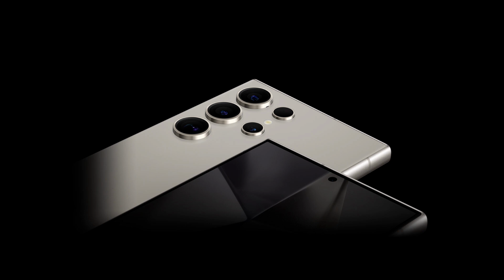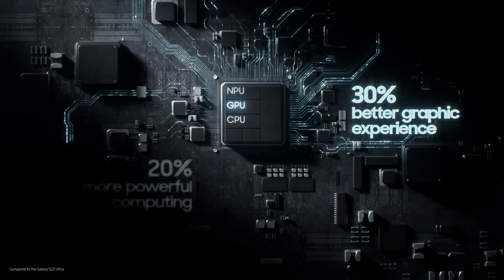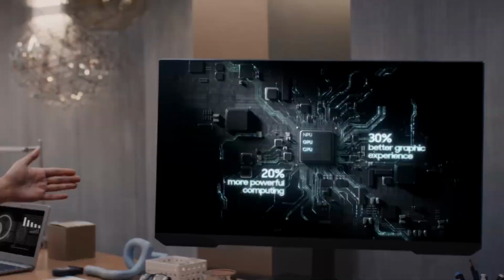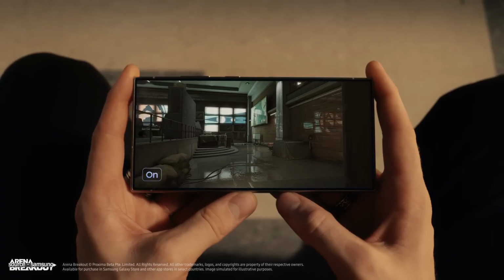It is now $1,300. Yes, you heard me right. $1,300. So in terms of the analysis, this is not gonna move numbers for those S23 Ultra users. They're not gonna upgrade. I'm not sure if you heard the news, but more than 50% of phone sales out there are Apple iPhones, not Android.